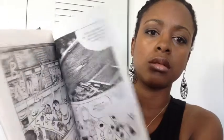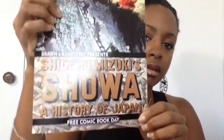What I read online for this one was that the author does it, as you can see, in black and white. No pictures in here. It's all hand-drawn ink type rendering, and what he does is he takes stories from the past, like events that happened, like wars and things like that, and inserts himself into the stories through the comics and tells the stories that way. So this should be a very interesting read. If you can, check it out.